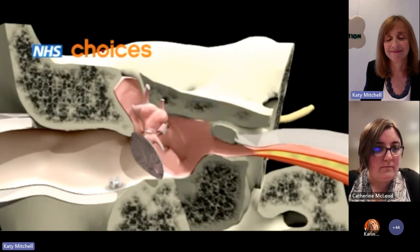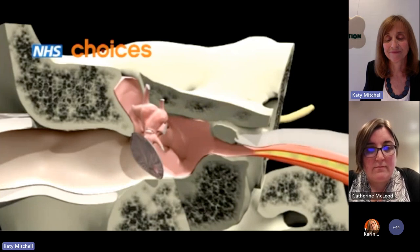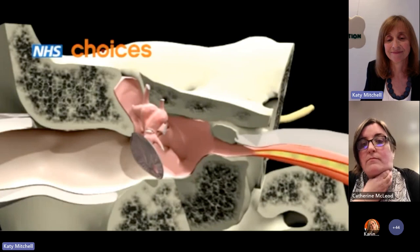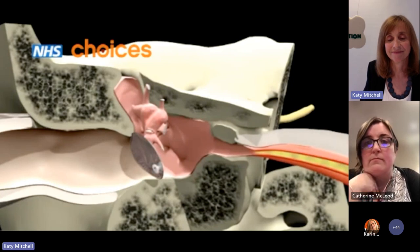Grommets usually fall out after 9 to 15 months, and around 30% of children who have had grommets inserted will need them replaced.